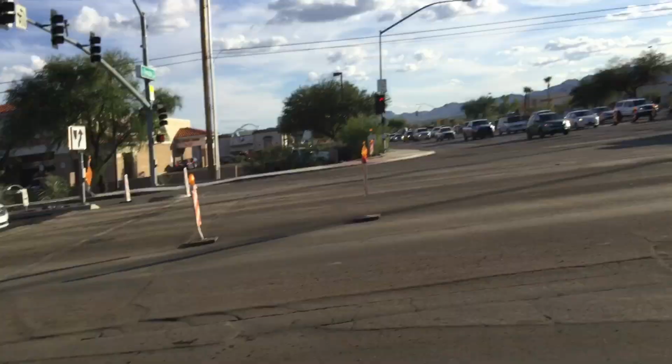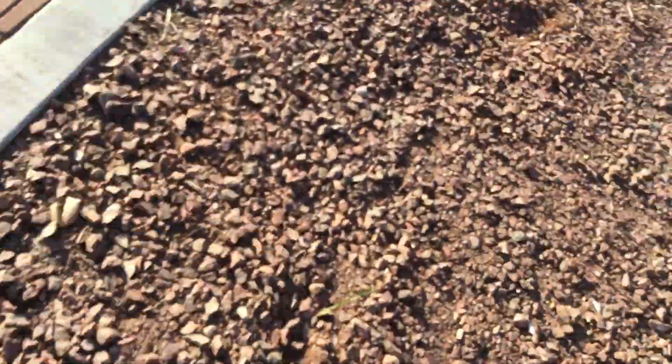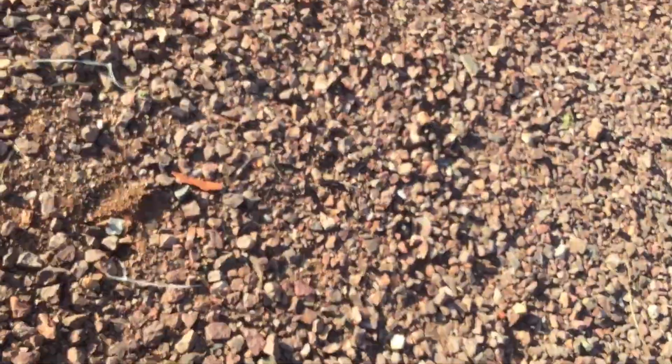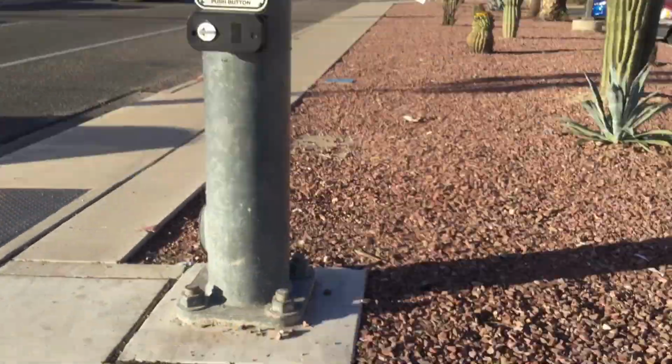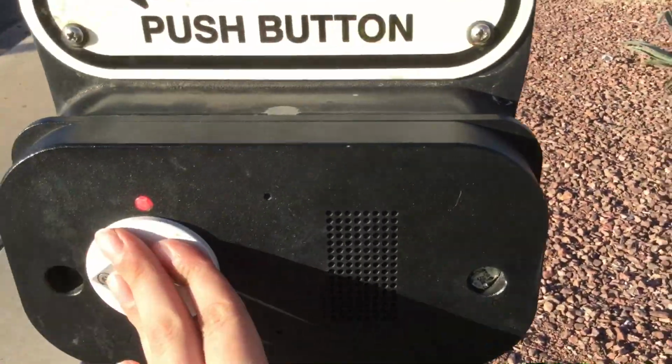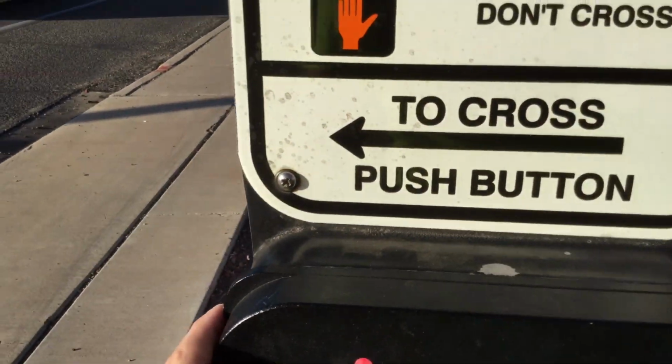Guys, you know what's also weird? They still have the older buttons in the middle, but they only installed brand new buttons on the sides, on the left and right. I think that one's going to say "walk sign is on to cross Thornydale." Wait.